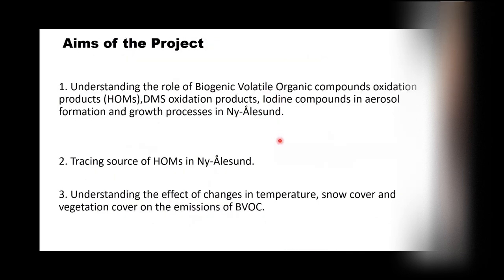So the aims of the present project, which is going to be carried out this year, is to understand the role of biogenic volatile organic compounds and their oxidation products, which are HOMs. And of course, since it's a long-term project, we also monitor the DMS oxidation products and iodine compounds, how they contribute in aerosol formation and growth processes, tracing the sources of these organic compounds, and also understanding the effect of changes in temperature, snow cover, and vegetation on the emissions of these biogenic volatile organic compounds.